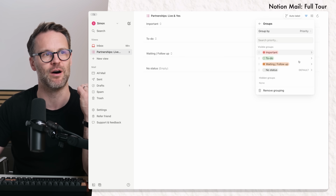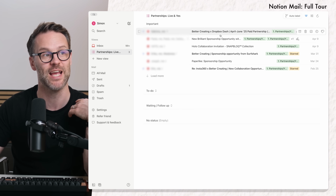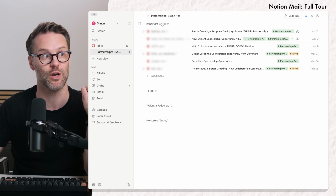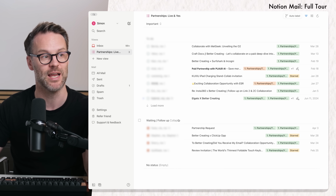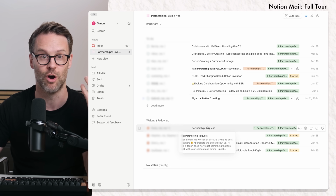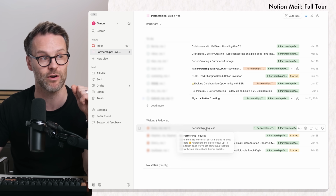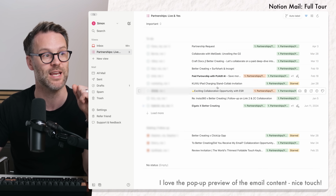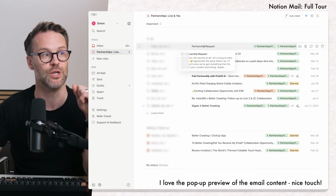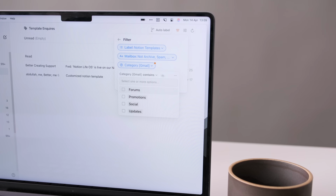And then I've grouped by status. So this is a great example where I can now see partnerships that I need to work on, importantly, a to-do list of emails, and emails that I'm waiting on. But for example, what's great about this example here of a priority view is I can now also drag items between views if I want to turn them into actions, which I think is a really lovely note on this. And for example, you can filter views.